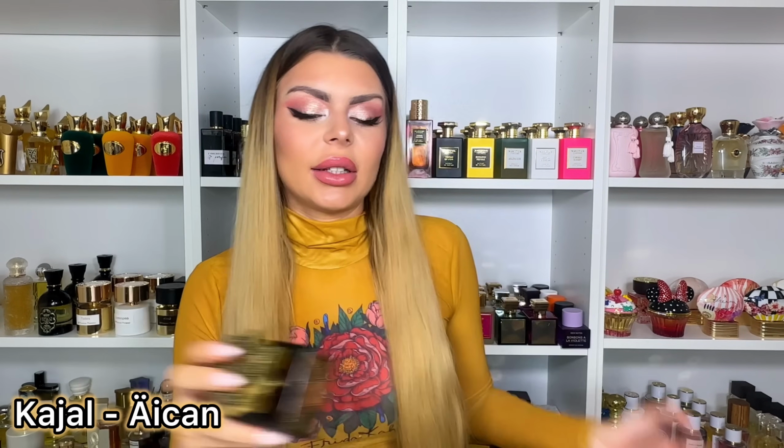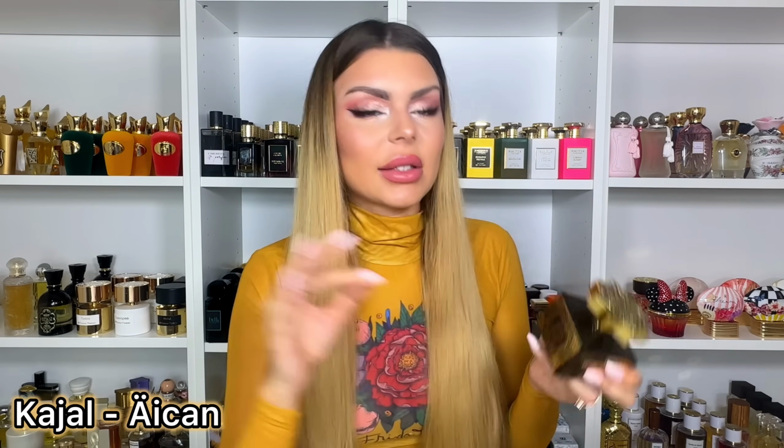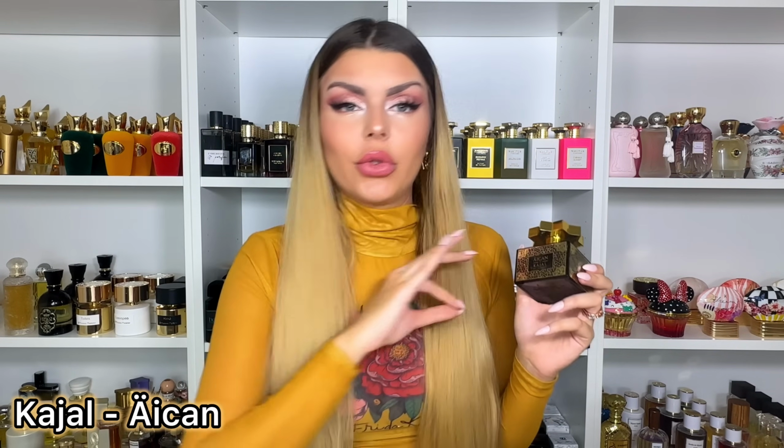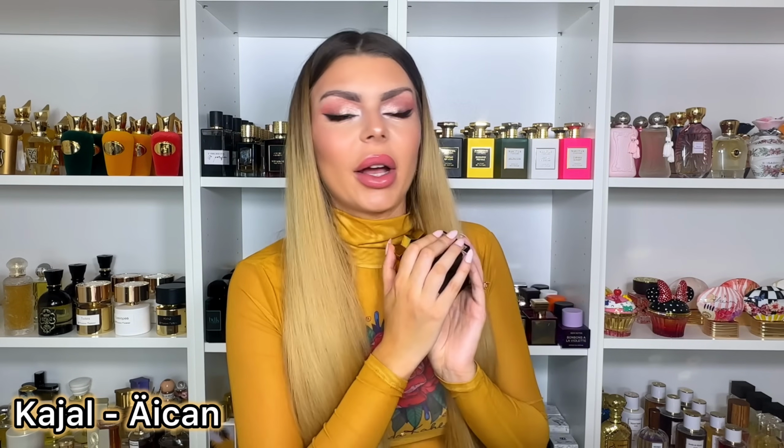As soon as I smelled it in Cannes last year, it was not ready. I really liked it, and then when I smelled the final fragrance at Äican, I was like, oh my god, that's amazing. Still, I'm in between this one and Almaz for my favorite Kajal fragrance. Those 2 are my ride or die, okay? Those 2 are my everything. But yeah, I've been wearing Äican a lot.